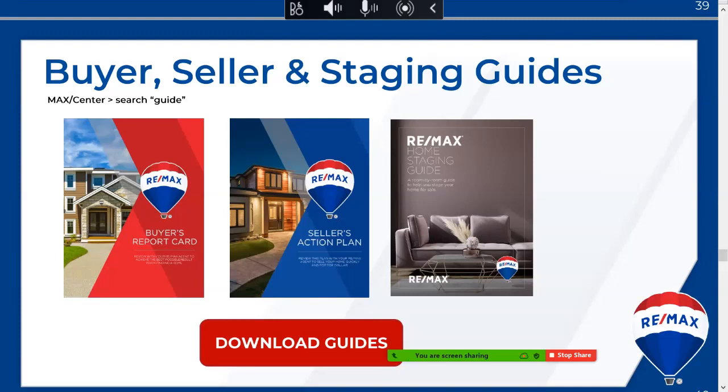So you like to counsel your people as to how to evaluate these homes. The seller's action plan is a wonderful way to gain intel as to what the seller's thinking about their property before you even do your presentation. If you can send this to them in advance or even have them fill it out at your first showing of the home, your first introduction to their property.